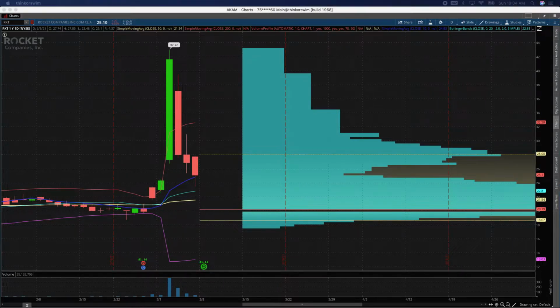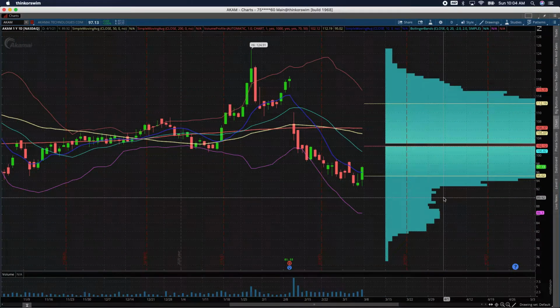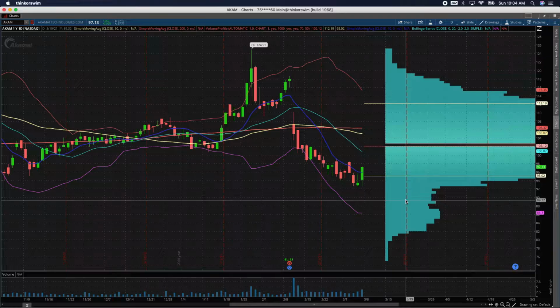First one's going to be AKAM. So this one is in that tech sector. I am looking for a nice rebound in this tech sector, guys, going into tomorrow. So this one would be setting up real nicely going into that.